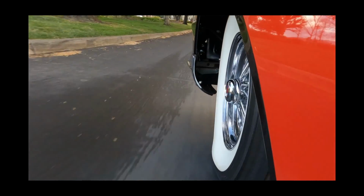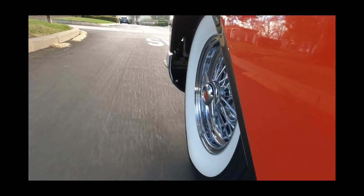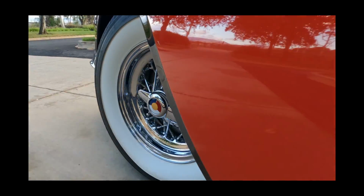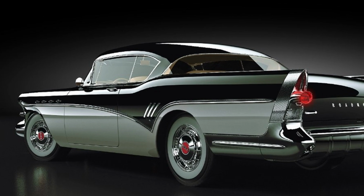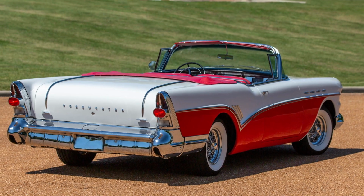While emission standards and detailed fuel efficiency metrics were not established in 1957, the Roadmaster was not recognized for fuel economy. Its original price ranged from $3,500 to $4,000, but its current value depends on its condition and rarity.